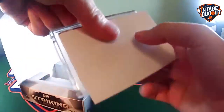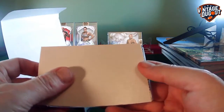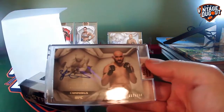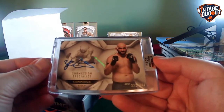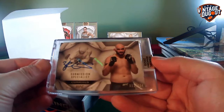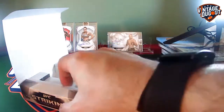Who we got next? I think it's a submission. I believe so. Yep. Zach Cummings. 332 out of 334 for Zach. Almost the last one. 332 out of 334 for Zach Cummings.